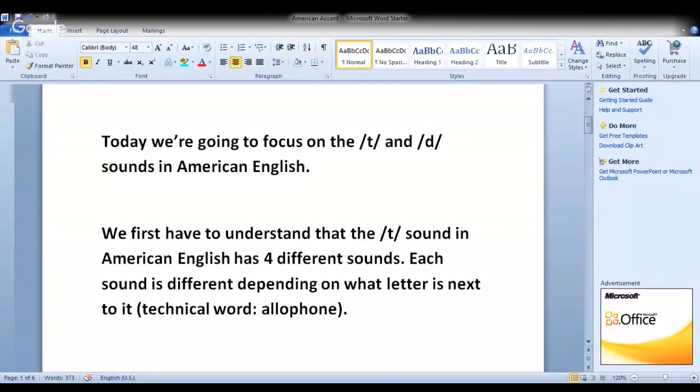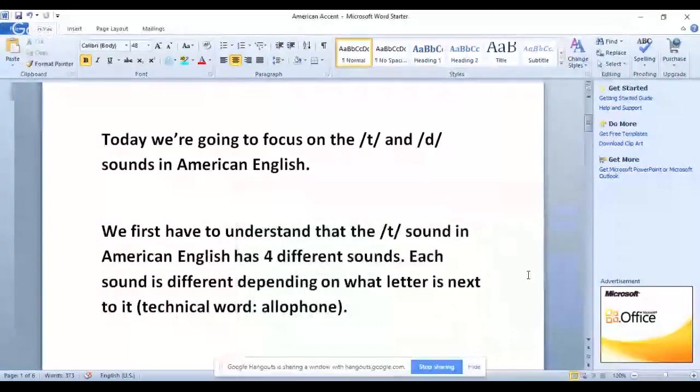The technical word is allophone. Yeah, I think that's how it's pronounced. I never found the correct pronunciation, but I'd say allophone. I found some interesting technical words doing this. So again, here it is, four sounds. Thanks, life. This is one of those things that's frustrating for learners. Right, Ken?